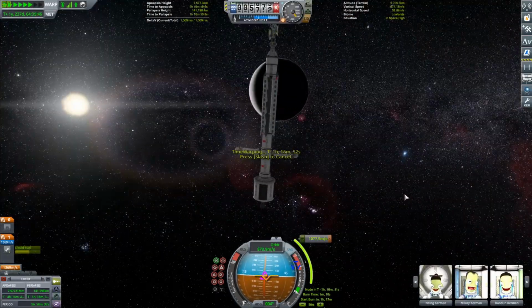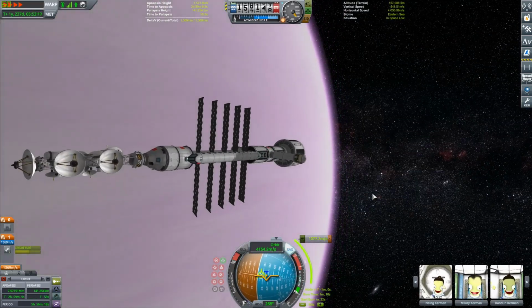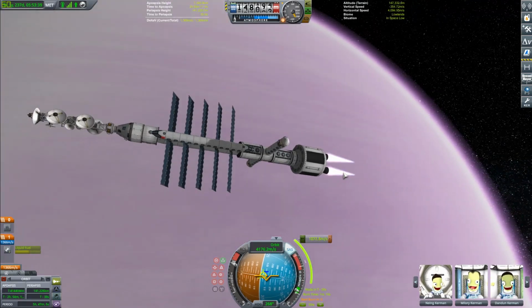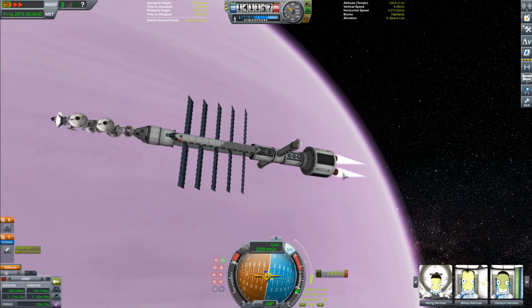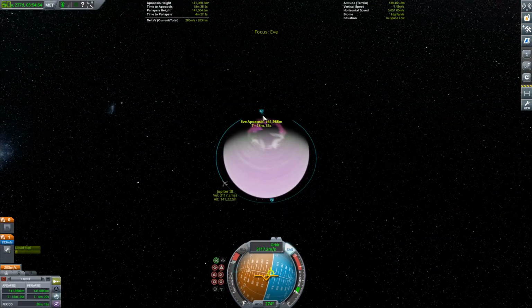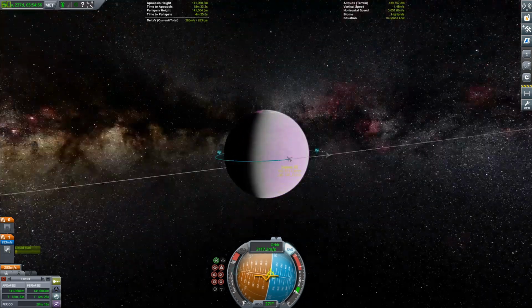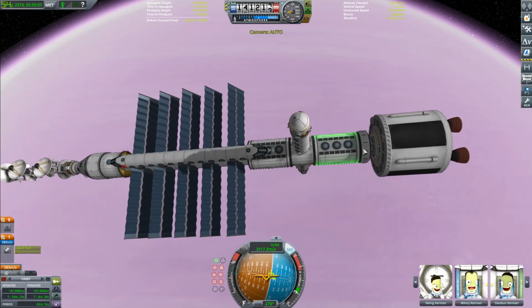Now we are going to be doing our final burn, which is going to get us into a circular orbit about 140 kilometers. And this could be a cool little area to do a gateway station to do Eve missions with, but bigger and more epic. Yeah, maybe that'll be the pitch for this station. That could be a fun use for it in the future. Let me know if you want to see that.